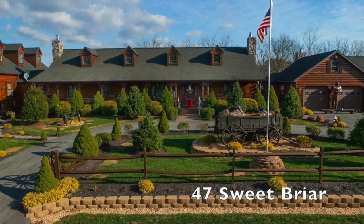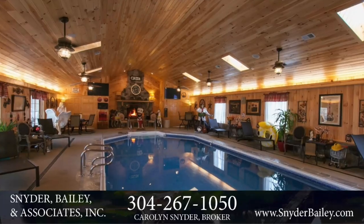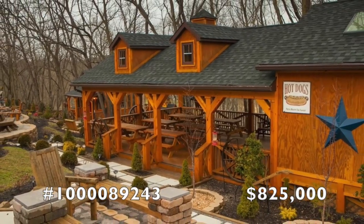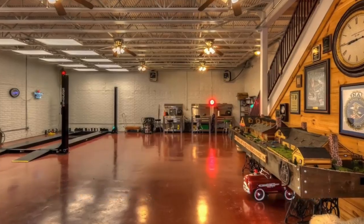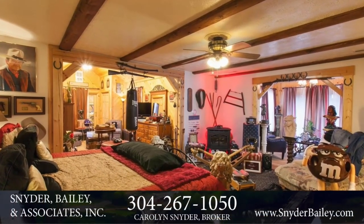Carolyn Snyder of Snyder Bailey & Associates presents 47 Sweetbriar Road in Martinsburg. This 4-bedroom, 3-bathroom house sits on 3.84 acres and is 9,954 square feet. This log-sided fancy land and farm home is on the Opequon Creek and features a huge finished basement along with indoor pool and a 15-car garage.